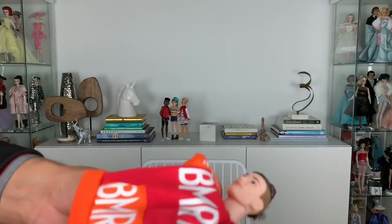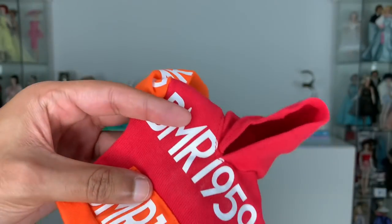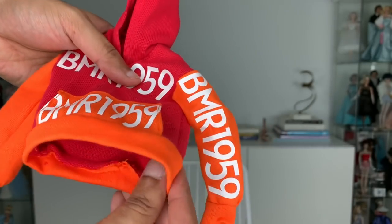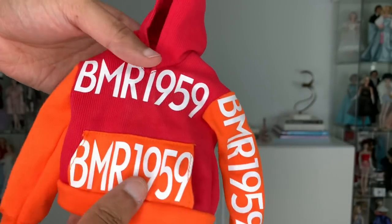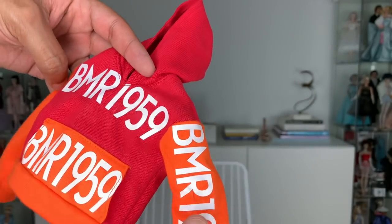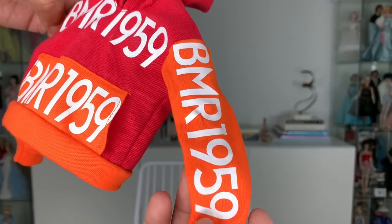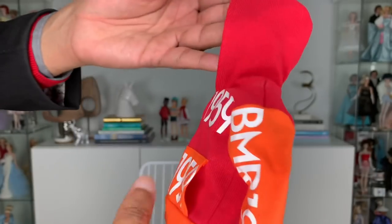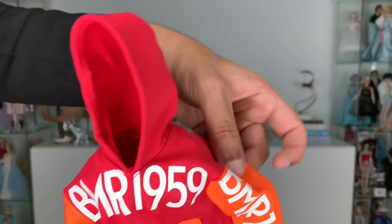And the sweatshirt itself is actually quite lovely, you guys. It feels really, really legit. I love this waistband here, the thick waistband here at the bottom in orange. Love the orange and red combo with the big white logo here. The logo feels quite nice and very lifelike as what we would find on adult clothing. The construction is quite nice. Everything is finished off really well.